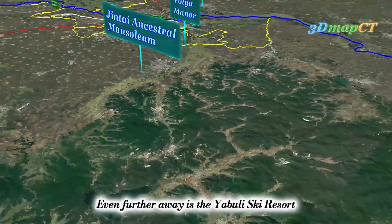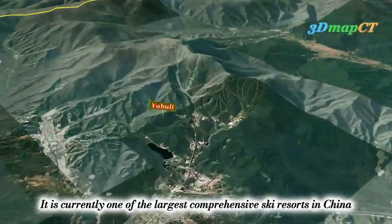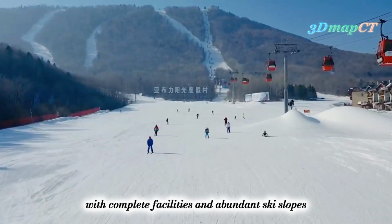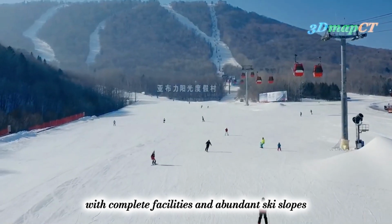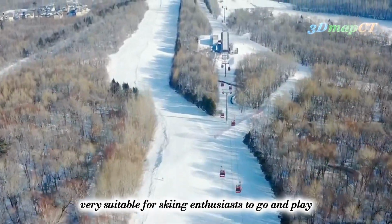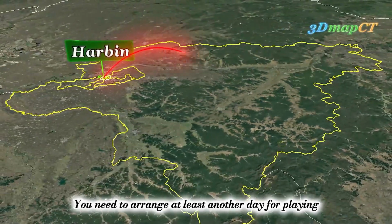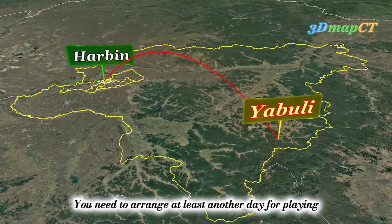Even further away is the Yabuli Ski Resort. It is currently one of the largest comprehensive ski resorts in China, with complete facilities and abundant ski slopes. Very suitable for skiing enthusiasts to go and play. You can take the high-speed train to get here. You need to arrange at least another day for playing.